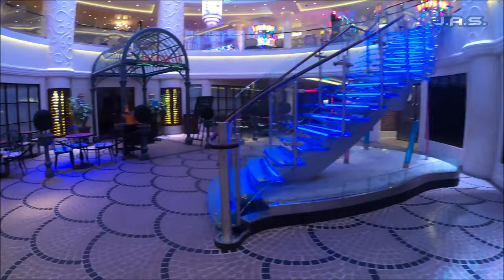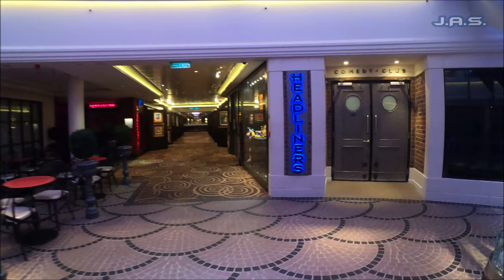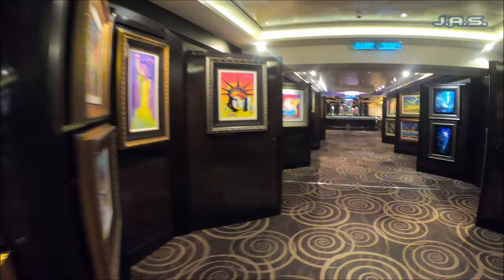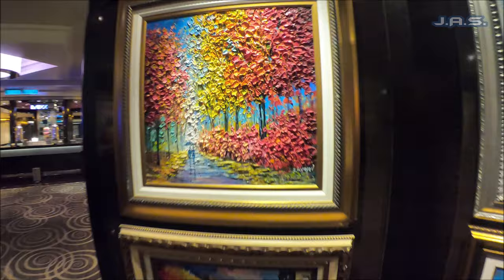The staircase has this cool little, I really can't move it, but it looks like snow is going there. It looks pretty cool. Let's keep walking. So Headliners, the comedy club. You got Takanaki. I think that door is shut too. So, it's locked. So Takanaki. Really cool. I like that one. I like that one a lot.